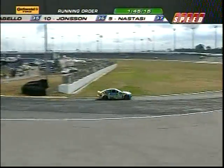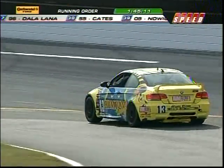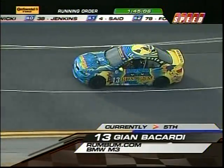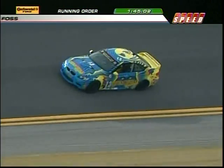In ST, there has been lots going on while we're away. There's Gian Bacardi. This is his professional racing debut. He has been coached by Matt Plum over the past 5 or 6 months. Chris, this is an interesting story.